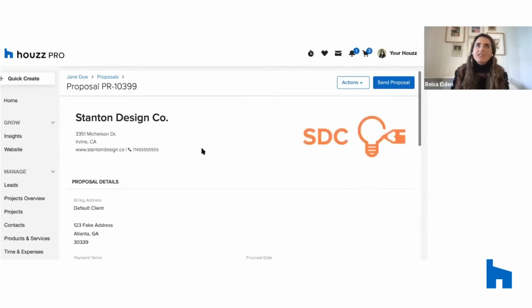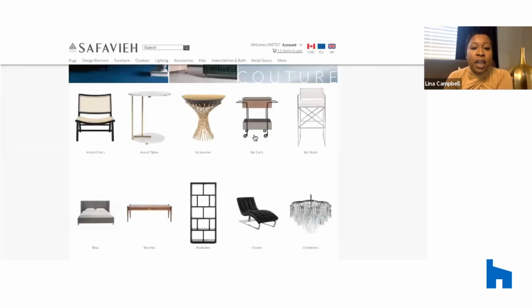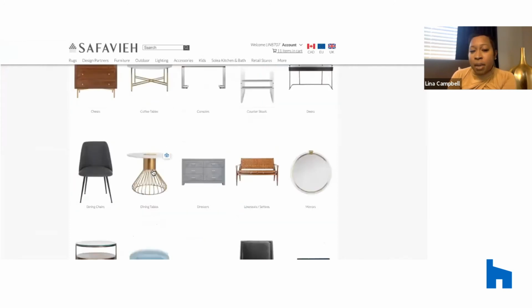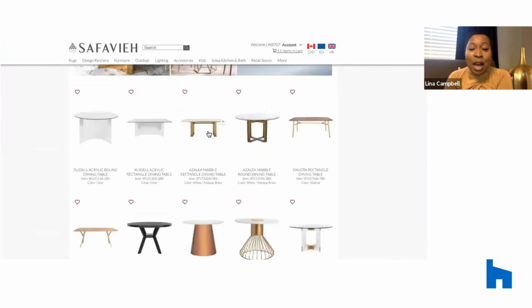And then, I was going to ask you, when you clip products, do you use a product clipper? Can you show us how you do that? So I do. Let me show you here. Let's say I'm looking for an accent chair or a dining room table here. If you see this little leaf icon, that is the clipper tool. This icon is magical, and it saves so much time.